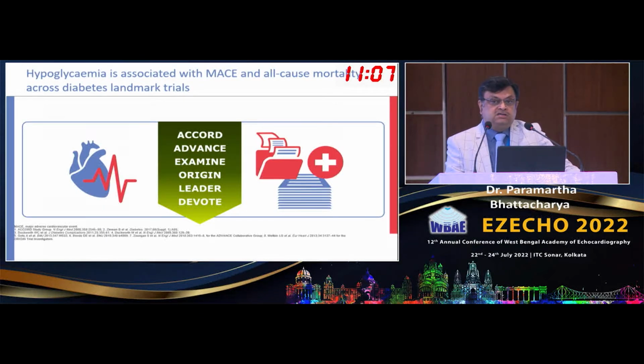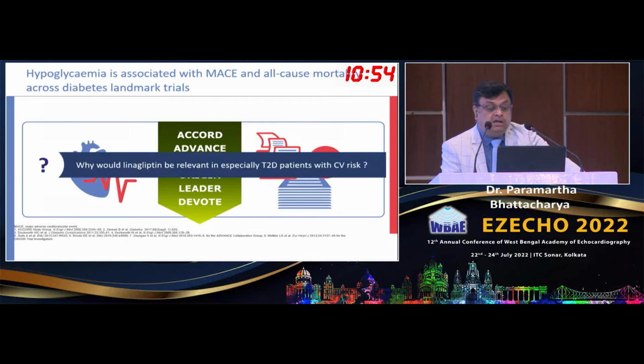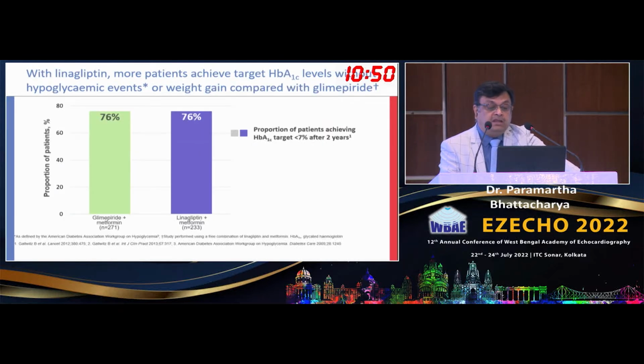Well, our prime concern when we are using an oral antihyperglycemic agent is hypoglycemia, which is associated with MACE and all-cause mortality. We have seen this through the trials ACCORD, ADVANCE, EXAMINE, ORIGIN, LEADER, and EVOTE, so why should linagliptin not be relevant? So with linagliptin, more patients achieved glycated hemoglobin control without hypoglycemia events or weight gain compared to glimepiride.